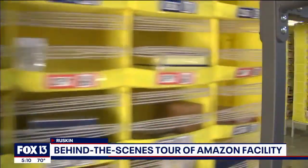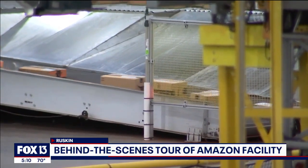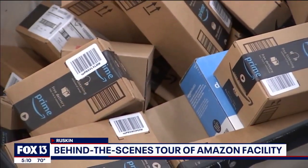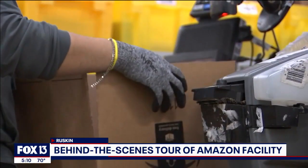If you've ever driven by one, you know Amazon centers are gargantuan. You can fit 28 football fields into this one in Ruskin. There are four floors of buzzing beehive activity trying to get whatever you want to you in time for the holidays. 1,700 temporary employees join the 3,000 year-round ones this time of year to keep up with all the extra work.